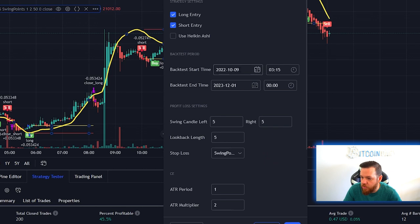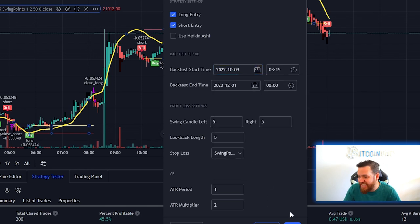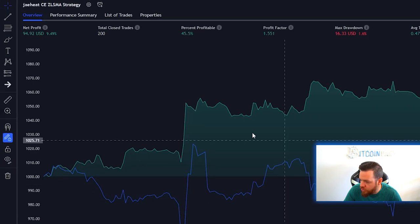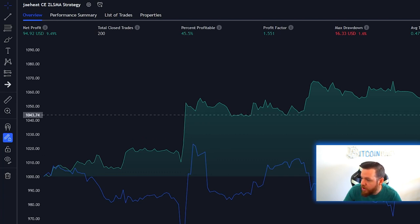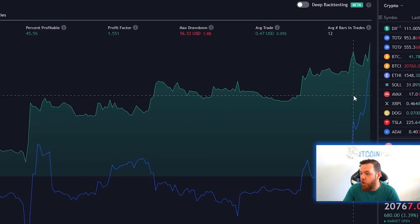All right, guys, so now I've gone back a few more days. You can see now we're back to October 9th. So that's 17 days to get a total of 200 closed trades. And let's see how this performed. Now we got a net profit of 9.49%, a percent profitable of 45.5%, and a profit factor of 1.551. On the chart, you can also see that now this strategy is outperforming if we were just holding Bitcoin.